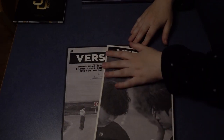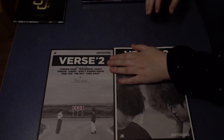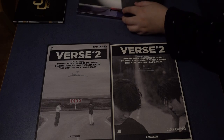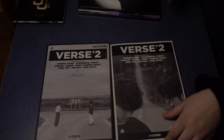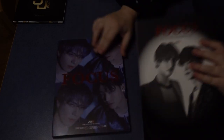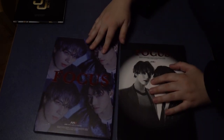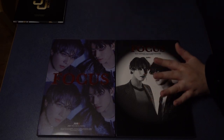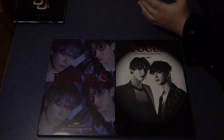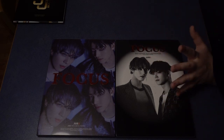And in 2017, JYP graced us with the great Verse 2, and JJ Project did have a comeback, but I don't think, maybe they will come back, we don't know. But somehow JB loves doing duos and side groups, because last year, he came back with Youngjae in the duo Just 2, and they released their album Focus. And of course, even though Jinyoung is my bias, as I told you, I support everything, so that's why I just buy the stuff that they have.